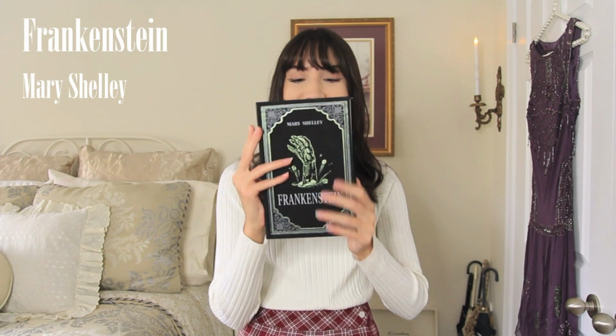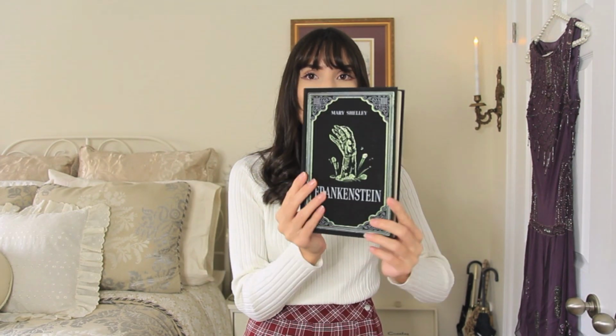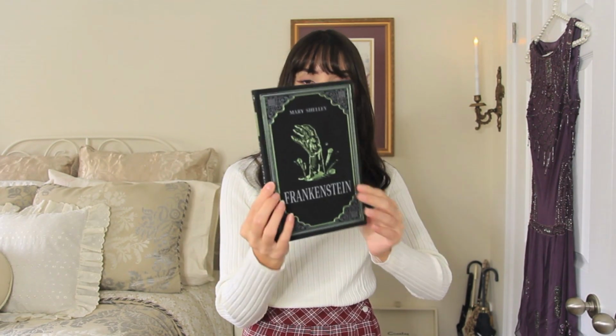And then the very last book that I have is Frankenstein, and this is something that I've been wanting to read for a really long time as well, and I found this really fun copy at Winners. It's a little bit more Halloween-y. I only have a few days left before Halloween, so I'm hoping to give this a read before Halloween is over. It's only like 200 and something pages, so I should be able to get this done before Halloween comes. But that is pretty much it.